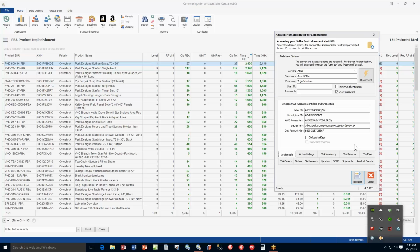So, with what we have here, just to illustrate, we do have an integrator that goes into Amazon, grabs all the reports we need, brings them down, and does it all for you automatically. You don't have to worry about it. So that way when you open up Communique and you go run it, you have the latest, greatest info.